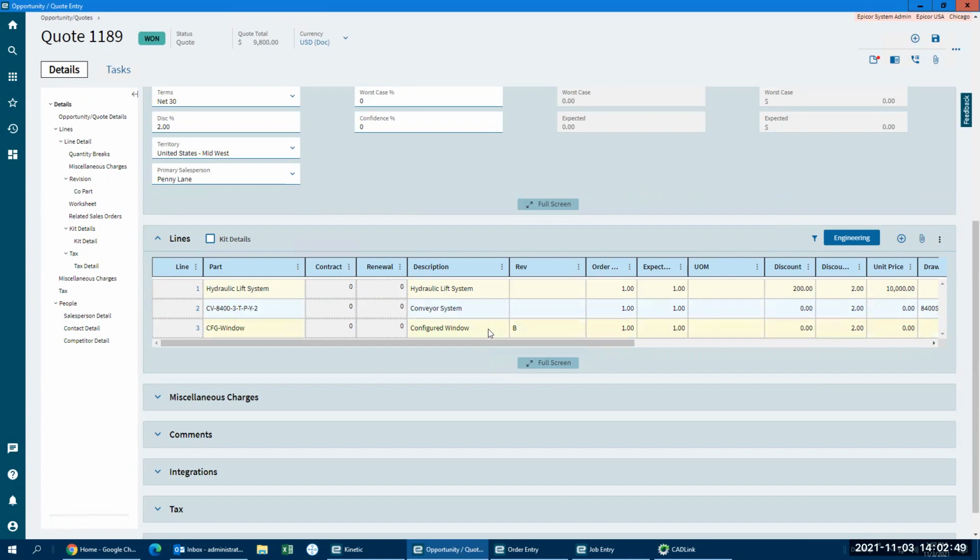Now, I like to describe quoting in Epicor as there's 4 different ways. Number 1, I can type in a description without a part number. I can type in a description and a price and save it, and that's a quote. Number 2, I'll use spare parts as an example. I can type in a part number, which will automatically pull up the pricing from a price list based on the customer, the quantity breaks, and so on.